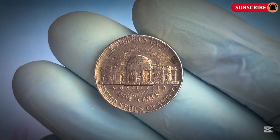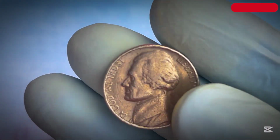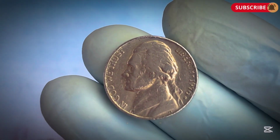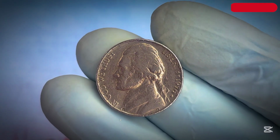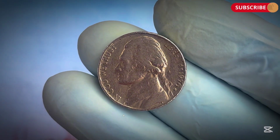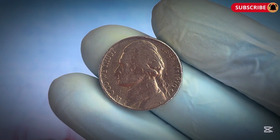The rarity of these proof-like nickels has spawned a secondary phenomenon, the hunt itself. Coin roll hunting, where collectors search through bank rolls of coins looking for valuable specimens, has gained popularity partly due to stories of these 1976 nickels being found decades after their minting.